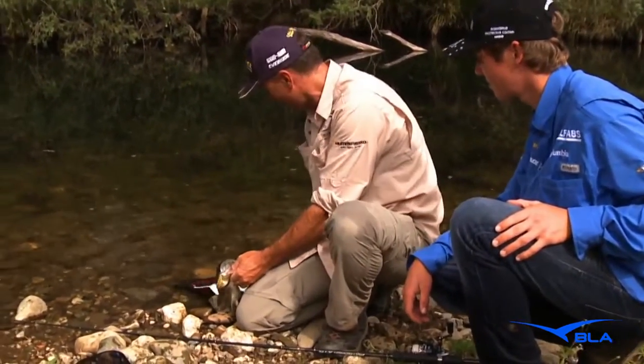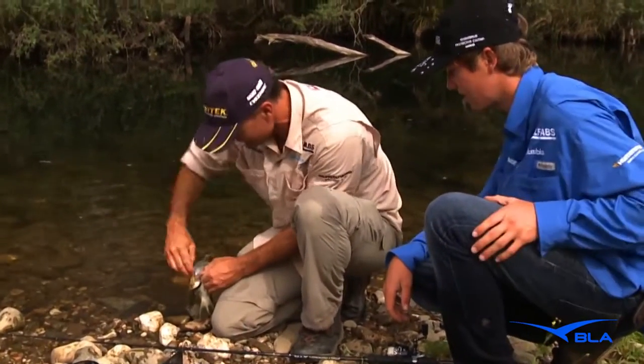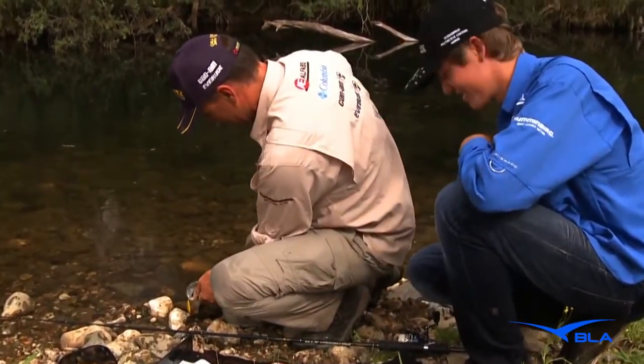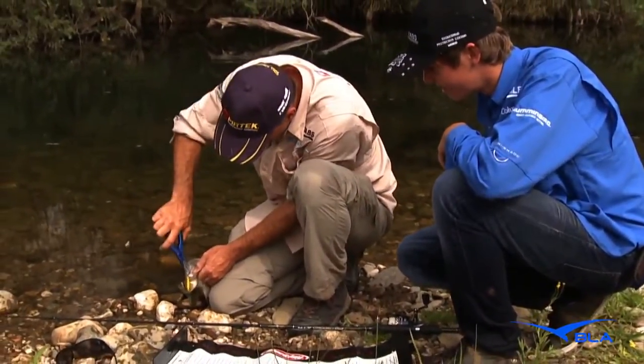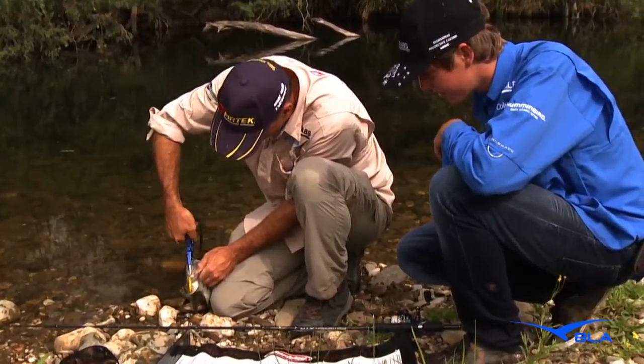Always pays to put a bit of water on it. You don't want to burn the fish. How long do you reckon, mate? What do you reckon, 42? Oh yeah, I reckon he's in the 40s. For this part of the world, that's a really nice fish. You hear people talking about 50 centimetre bass, but in a creek like this, anything up around that 40 centimetres is always going to be a very, very nice fish.